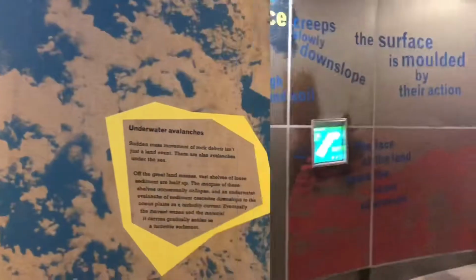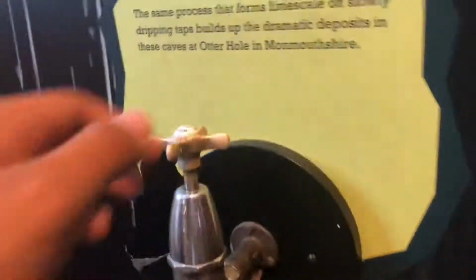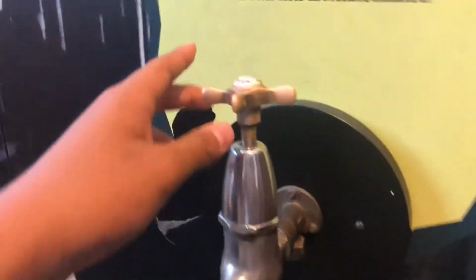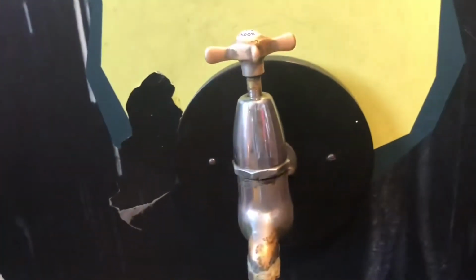I think you've already seen that, but just in case you did not look at it, I'm just doing some of them. This is an underwater island. This is our sea, what happened. And caves in and out of solution, you can see. Also the same process that forms limescale slowly builds up the dramatic deposits of these caves in the warm ocean.